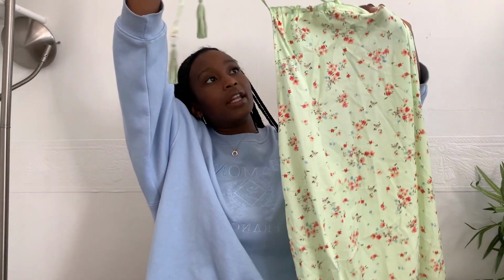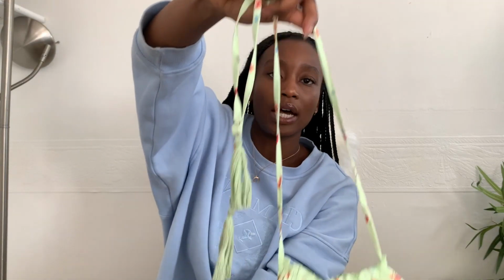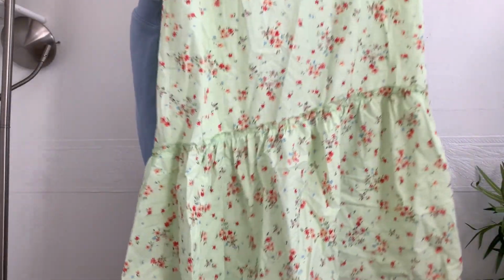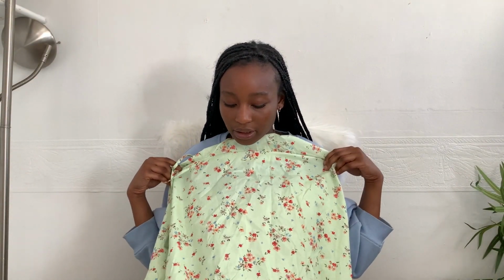Now lastly for this haul is this floral green dress. First of all, I like this green colour. It's like a pastel mint colour, which I really like. It is a halter neck dress, so you have the neck here that's a bit ruched with the tie and some tassels, and then you have a longish maxi midi skirt. It goes on your height, isn't it? Yeah, and a tier right at the bottom. Love the Ditsy floral print. Just a nice cute summer dress.